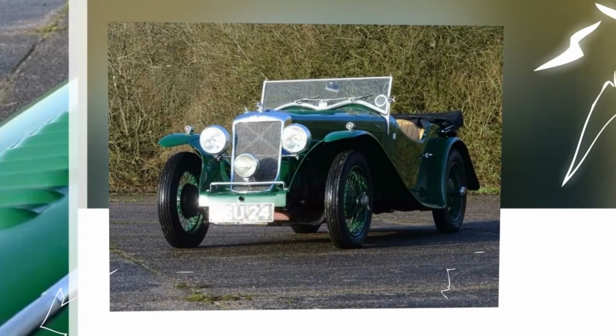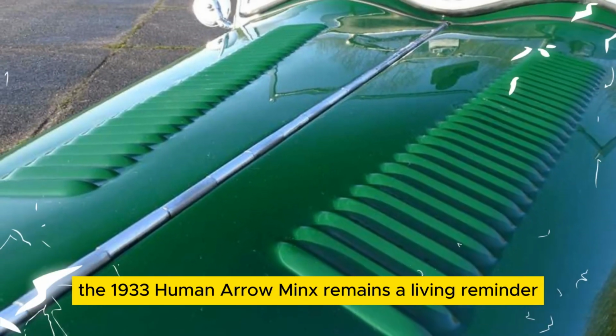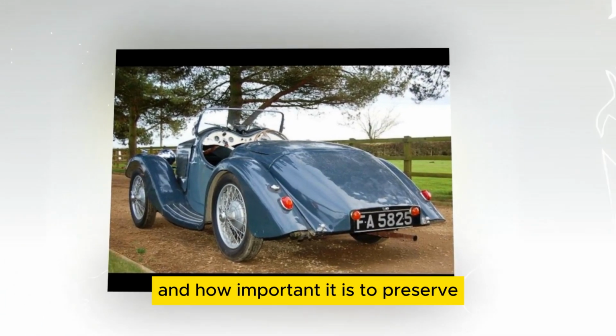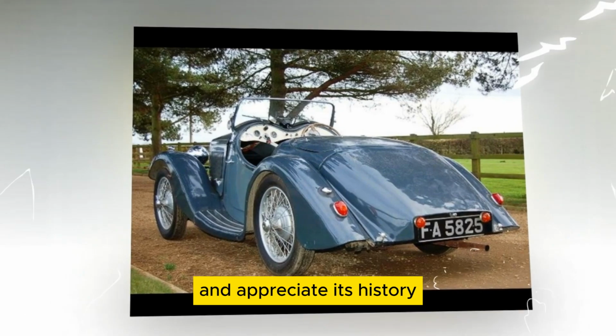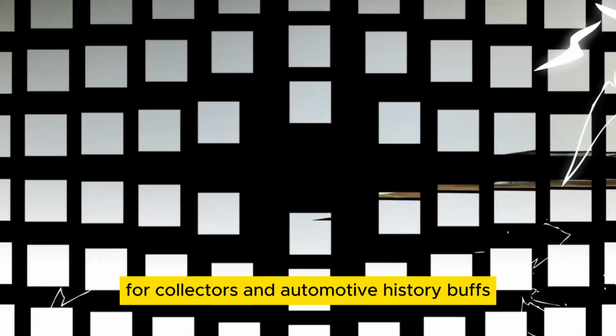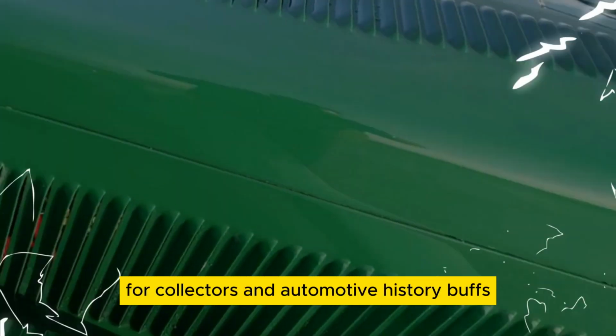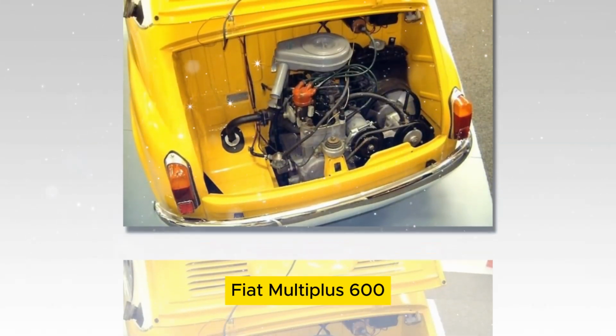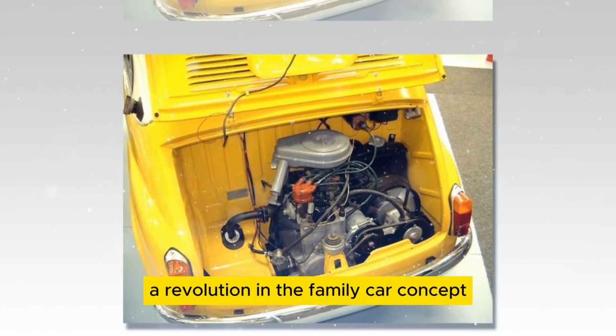Conclusion. The 1933 Hillman Aero Minx remains a living reminder of how far the automotive industry has come and how important it is to preserve and appreciate its history. For collectors and automotive history buffs, this car is not just a car, but a piece of history that continues to inspire and amaze.